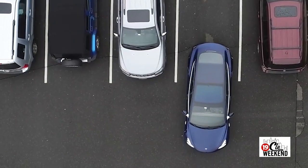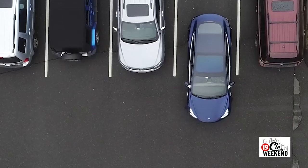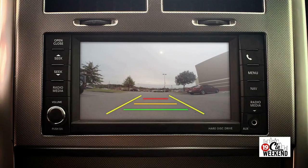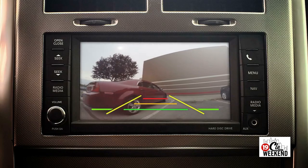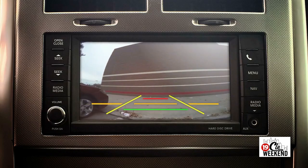But I have some great tips that people don't normally think about. How about backing into your parking spot or your driveway rather than pulling in? This allows you to see what's in front of you as you're pulling out. Backup cameras are great, but there's nothing like the bird's eye view of looking out that windshield.